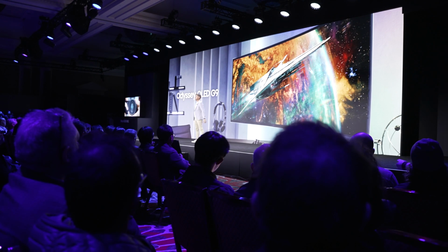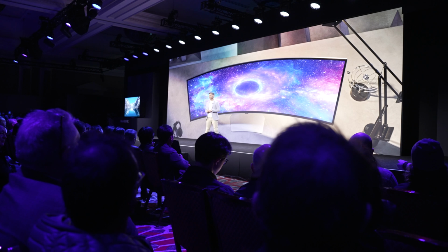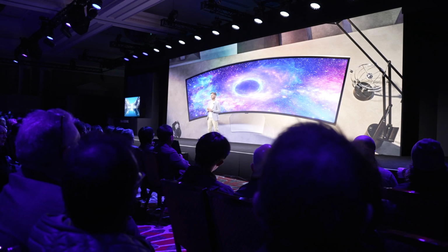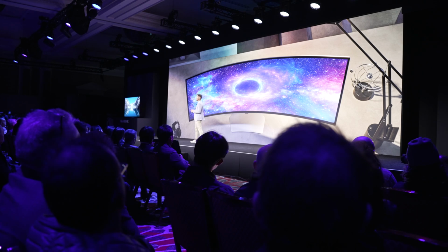All three monitors have now been given Samsung's OLED glare-free treatment for the finish of the panel to minimize glare while still giving you the viewing experience benefits offered by OLED, the impressive gray-to-gray response time of 0.03 milliseconds, and support for AMD's FreeSync Pro adaptive sync technology.